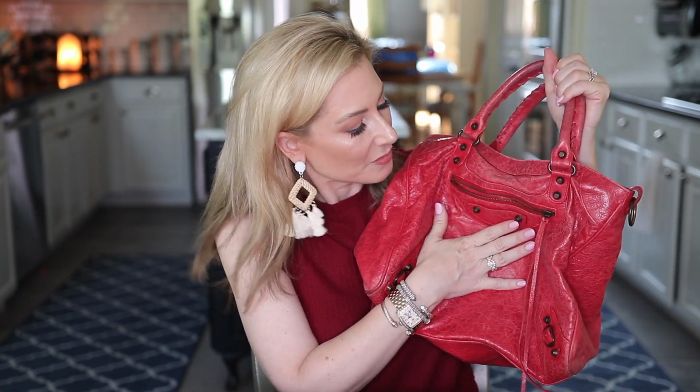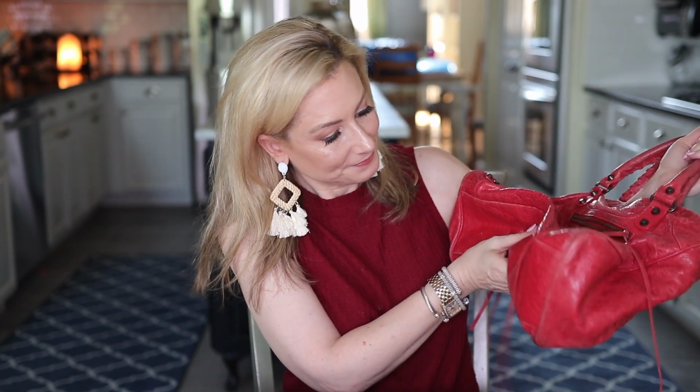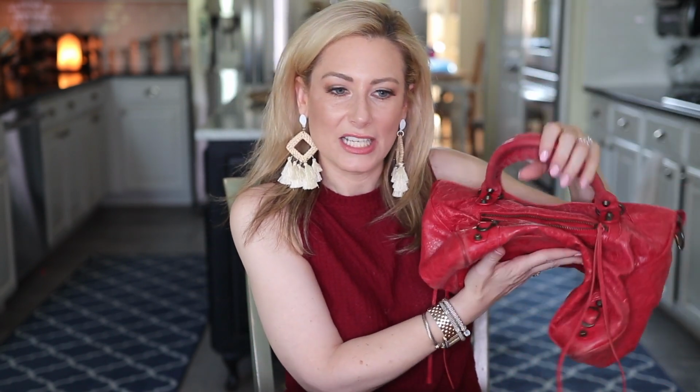Let me know. Also, if you can tell me which version of the Balenciaga handbag this is, please let me know. Love the cardinal red. I don't think they make it in this exact color match anymore. Just wish it were a little less squishy. Let's end the regrets with 2 pairs of shoes.